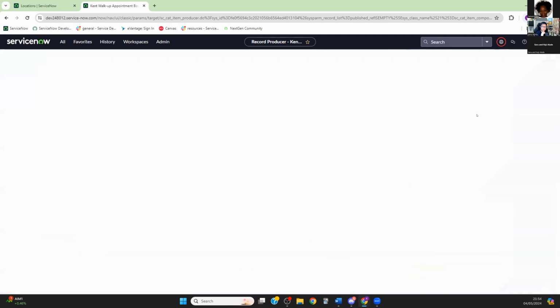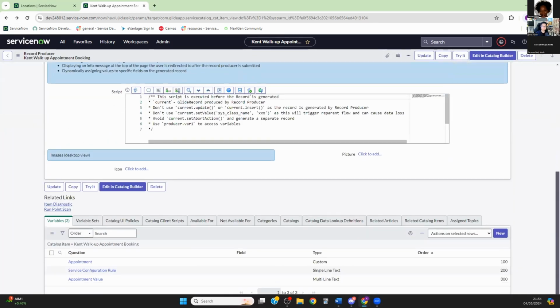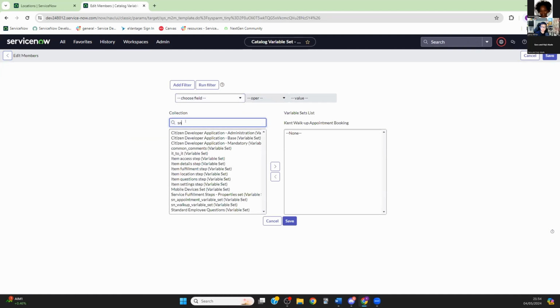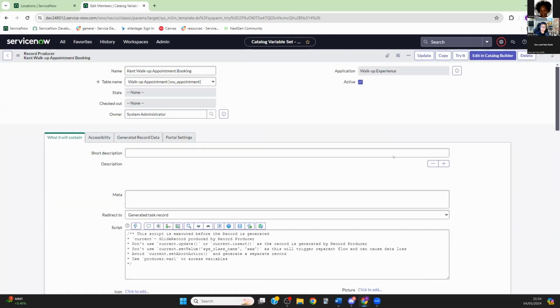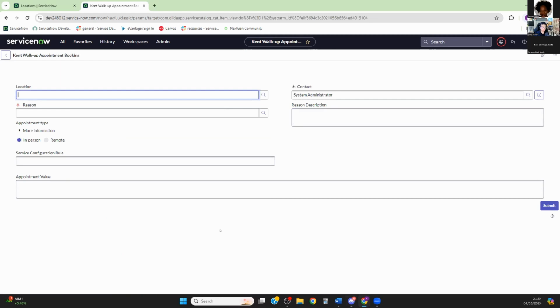So this is what this looks like. And let me get the variable set in, and then I'm sure. Right. Okay. Yep. So that would be the out of the box variable set and the variables. And obviously you can then change this and add more stuff to it, more variables, different variable sets if you want.